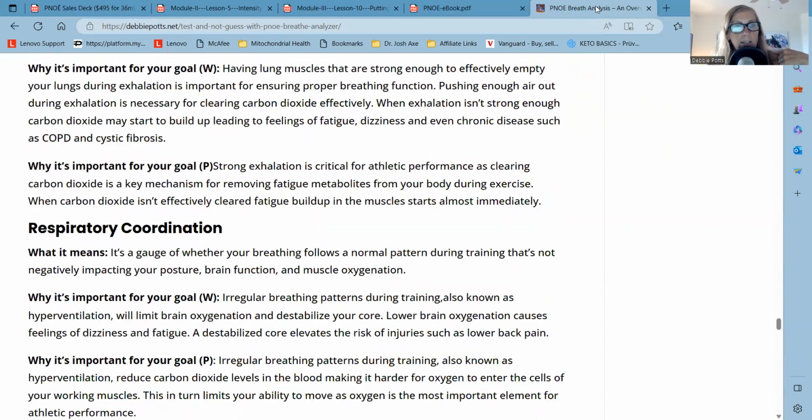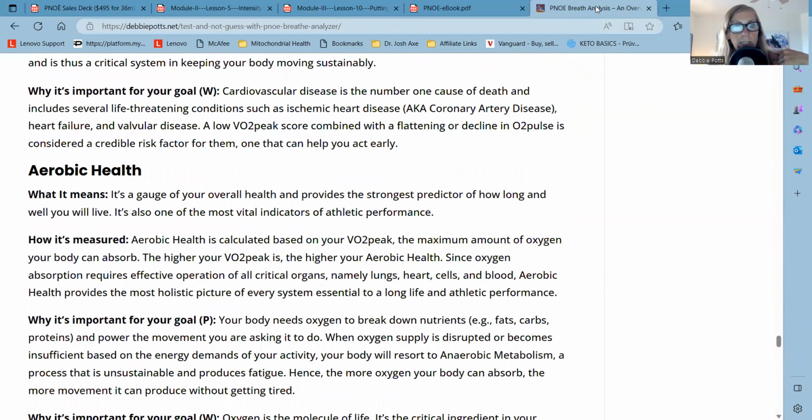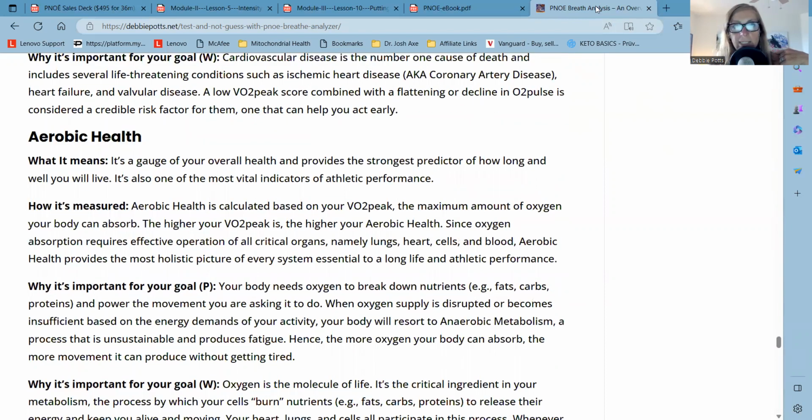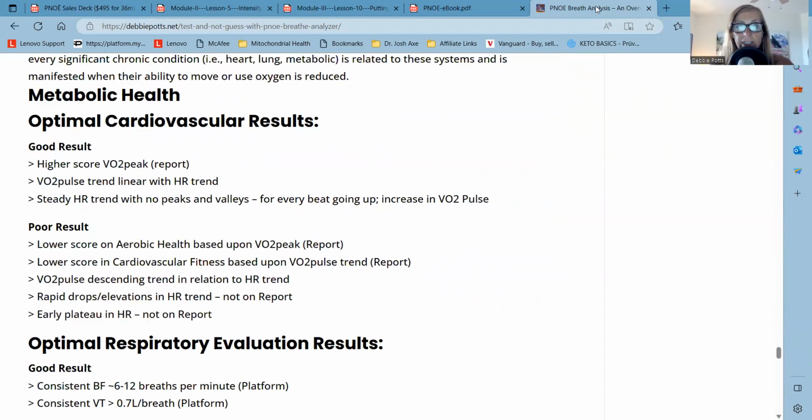I think it's all such great information you need if you're looking at weight loss, fat loss, if you're looking at performance gains, if you're looking at longevity, enhancing that aging process. And what does the results mean and how you can make improvements on your next test.